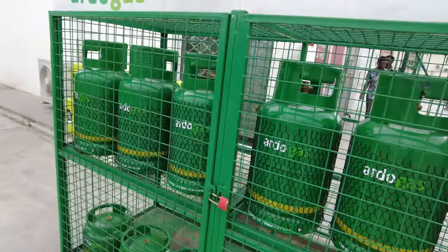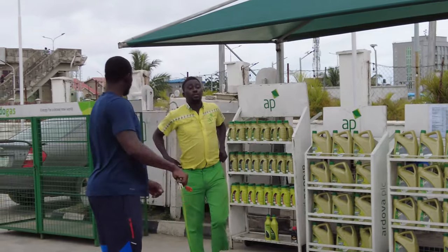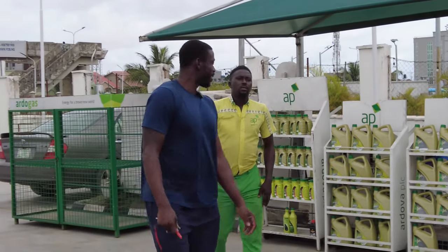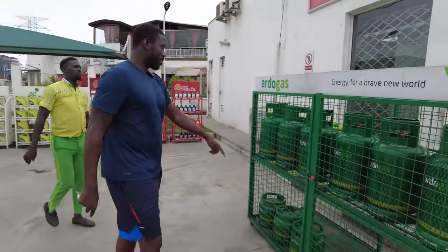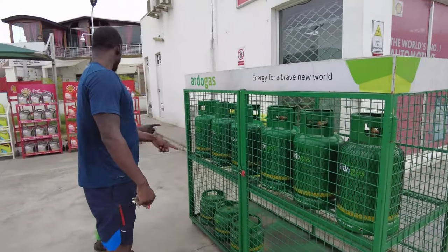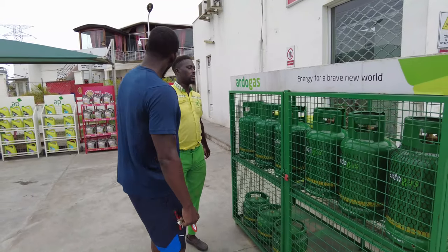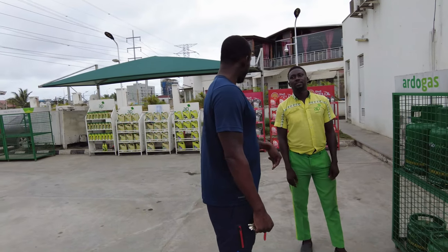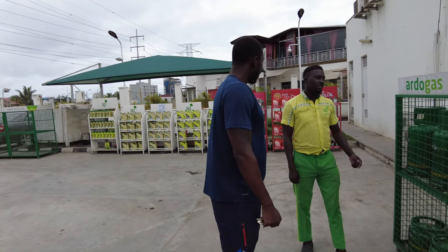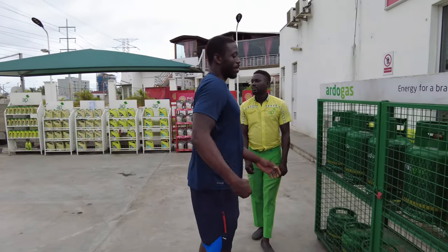So I need to get a cylinder. Do you guys do refills? No, sir. Okay. What are the sizes and how much are they? This one is 12 kilo. How much is it? About 39. Three or two? 39.5. Why is it that expensive? It's filled with gas already. Okay.